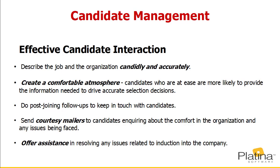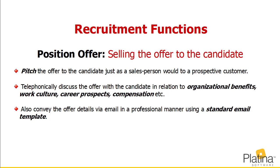By creating a positive rapport with everyone you work with, a level of trust is built between you. Post-joining follow-ups with candidates to inquire about their comfort level at the organization and the environment around also helps in making a good recruiter. Offer assistance as and when required.